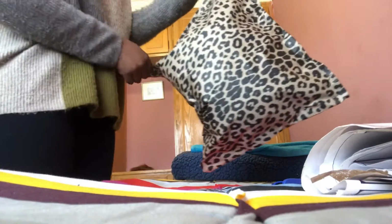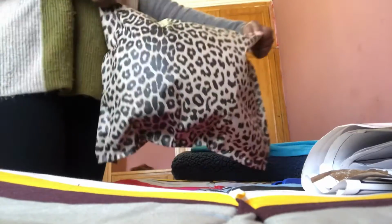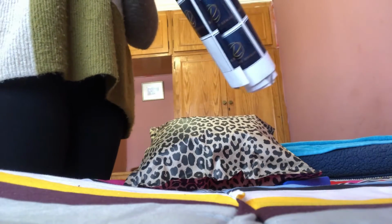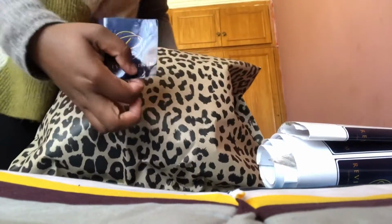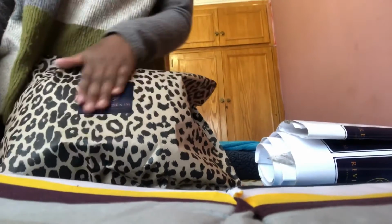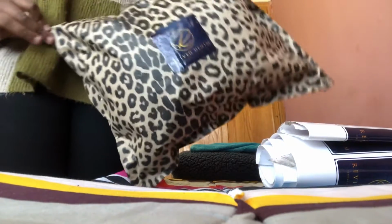So this is our final packaging. This is how it looks. Then what we are going to do is get our logo sticker. They are stickers, so you just have to place it nicely right in the center. And here we go, here we have our packaging.